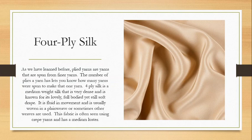It also has a medium luster, so not a high luster, but a medium one. So again, a little bit of a glow to it, and it has the ability to flow like charmeuse. Charmeuse is shinier and lighter in weight, but because it's a little bit denser and a little bit heavier, it has a little bit more, let's say, body than charmeuse. It's not quite as fluttery. It's a little bit more sort of grand in its flow. I don't know if any of those adjectives made sense.